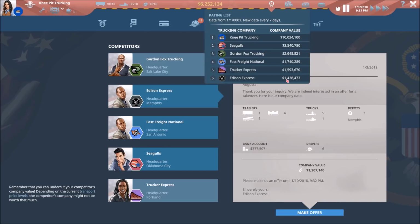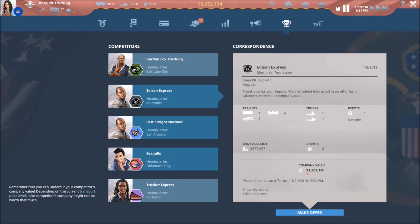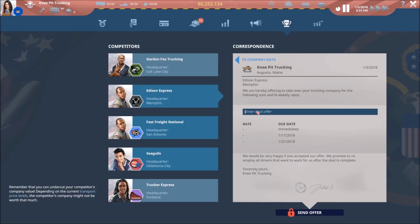And 1.4 is what it shows up here, and 1.2 is what it shows up here. So what are we going to offer? Well, let's just keep this simple. Let's just offer $1 million more than this, which is an astronomical amount. But we're just going to turn our brains off for a moment. We're just going to play a game and have some fun with this and offer $2.2 million. That is, in my mind, way, way overpaying for this. But it's a game. We're having fun with it, and we're going to go with it. So $2.2 million right there.